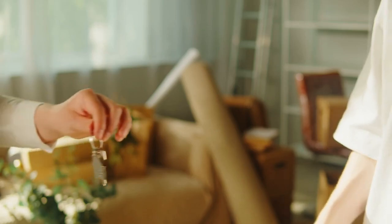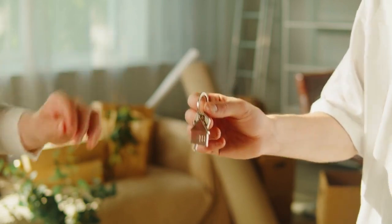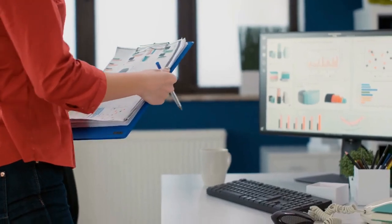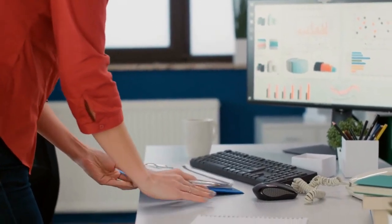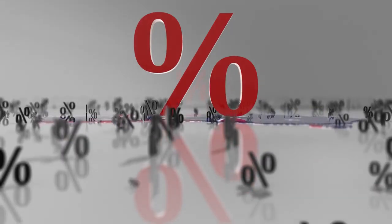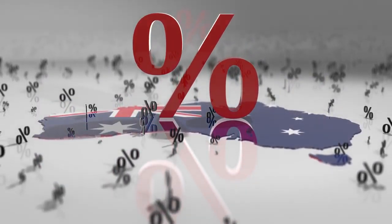So, how do you decide which is cheaper for you? It's all about the break-even point, the point at which the cost of renting equals or exceeds the cost of buying. Here are some strategies to help you make an informed decision. First of all, understand your financial health. Look at your savings, debt, and credit score. Buying a home requires a stable income and a good credit score to get a favorable mortgage rate.